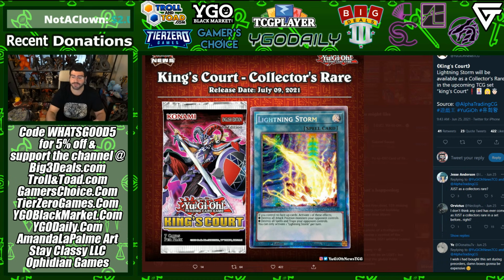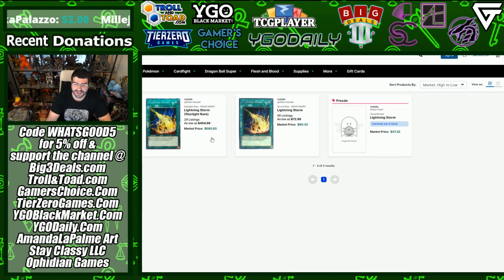First off, we do have a spoiler. We have confirmed, and this seems to be real because the source keeps leaking stuff like this: Source Alpha Trading Card, or Alpha TCG. You have Lightning Storm Collector Rare, and that's pretty good, except it has a ceiling capped by the Starlight Rare, which is around $440.